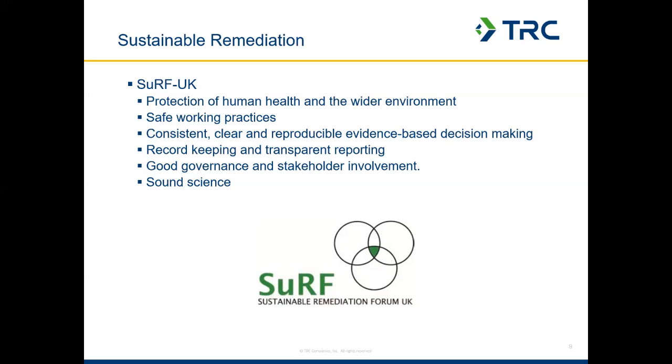principles. So protection of human health and the wider environment. So for example, it should remove unacceptable risks to human health and protect the wider environment now and in the future for the agreed land use, and give due consideration to the costs, benefits, effectiveness, durability, and technical feasibility of available options. Safe working practices, so ensuring that the works undertaken are safe for both the site workers and the wider community, and should also minimise impacts to the environment.